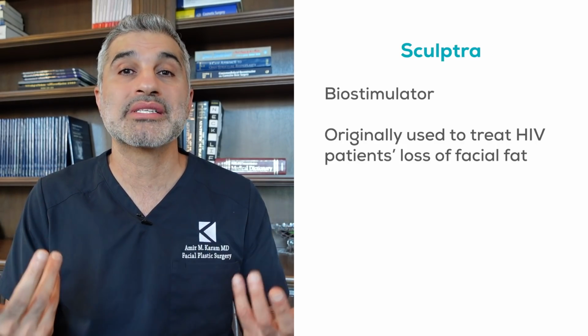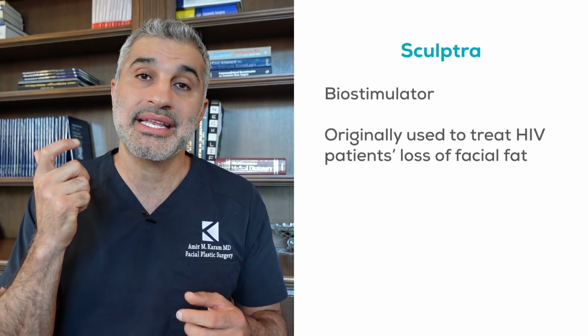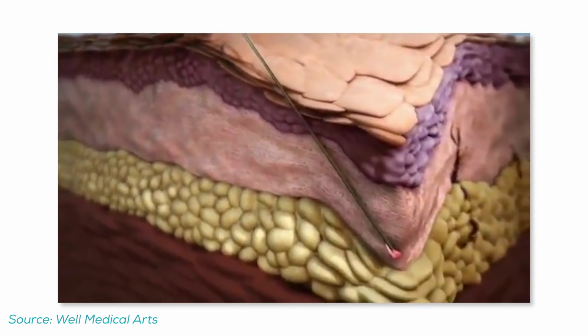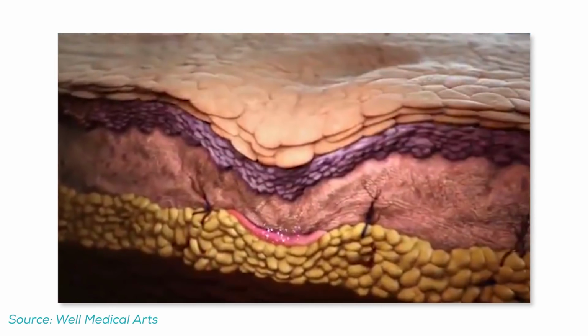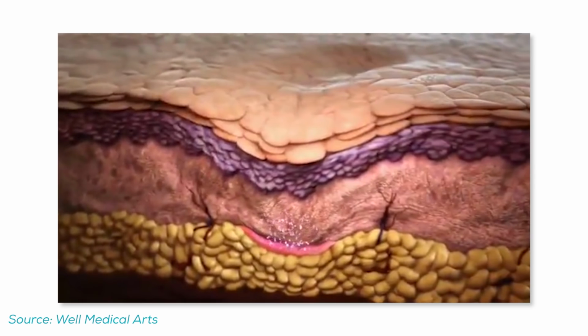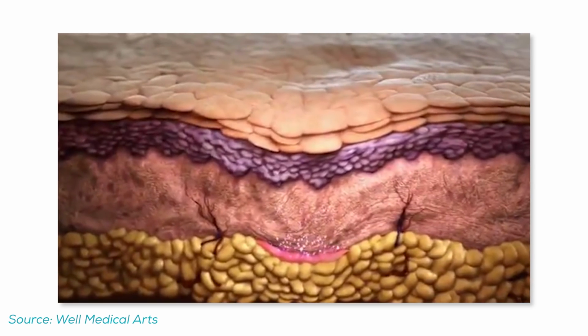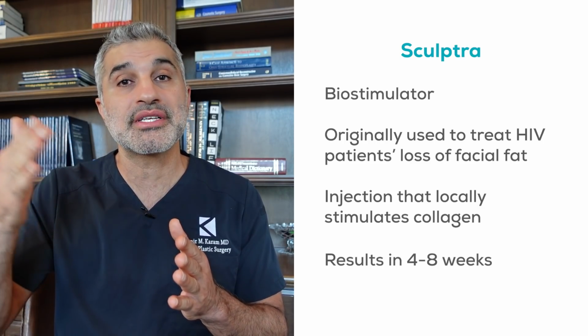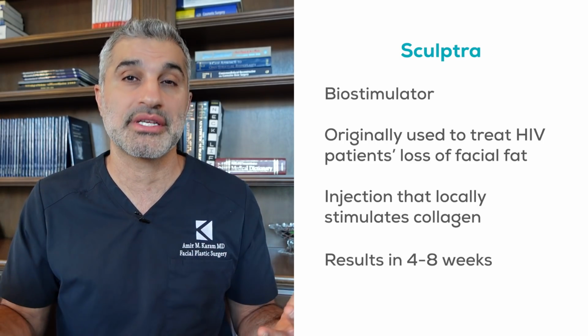Now, how does it work? What is a biostimulator? It's an injection that is put into the face, and the powder, which is the base of the Sculptra, stimulates collagen in the local tissue area. So as a result, about 4 to 6 weeks to 8 weeks later, you start to see a gradual increase in collagen in the areas that were injected.